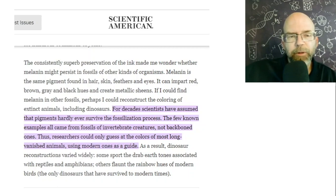The few known examples at that time all came from fossils of invertebrate creatures, not backbone ones. Thus, researchers could only guess at the colors of long-vanished animals, using modern ones as a guide. As a result, dinosaur reconstructions vary widely. Some had drab earth tones, right? The original dinosaur pictures were almost all gray or brown. And now I would say we know, with a fair degree of confidence, that many dinosaurs were very colorful, had colorful skin pigmentation, and those that had feathers had strong pigmentation in their feathers as well.